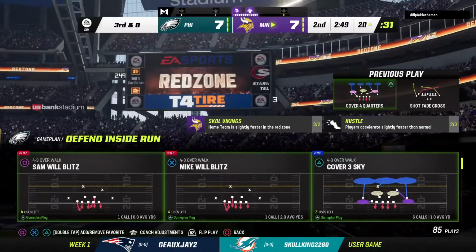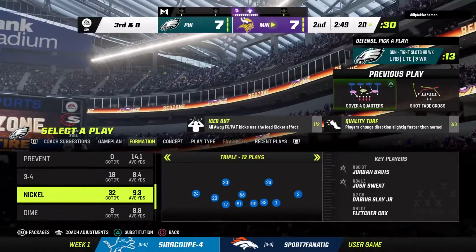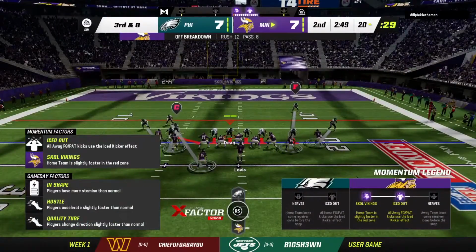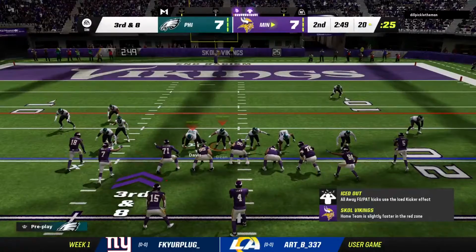But there's an incompletion, partner, and the struggles through the air continue because so far their lack of passing production has led to a lack of points. So the failure to connect on 2nd down, that leaves them staring up here at a 3rd and 8.